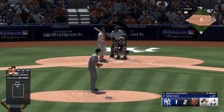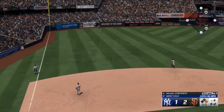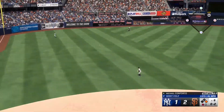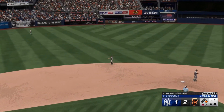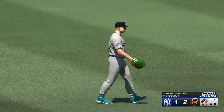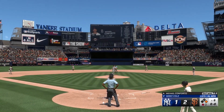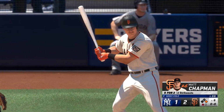Ramos on at first. Nobody out. In the air, left field. Verdugo makes the catch. So did Super Joe give you 2 suits? Super Joe hooked me up with 2 suits. Matt Chapman up to the plate now. Goes over 2 with a pair of strikeouts.